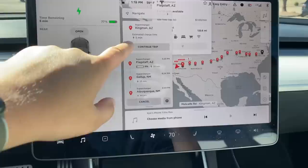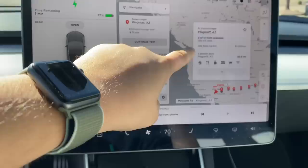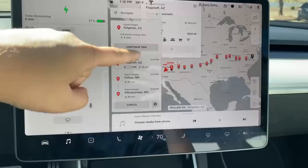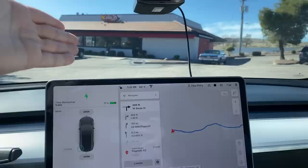This looks like a busy supercharger that we're heading to, which means we'll have to share, but okay. We're getting 57 kilowatt now, not great speeds. Let's unplug and go, I guess. Yeah, no reason to keep sitting here. I'm kind of bored of looking at this Carl's Jr. Let's go change up the scenery, have a beautiful drive. 2 hours over to the next one.